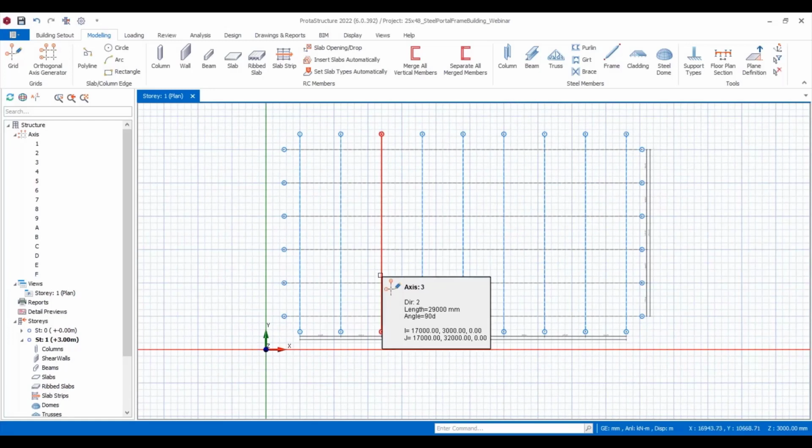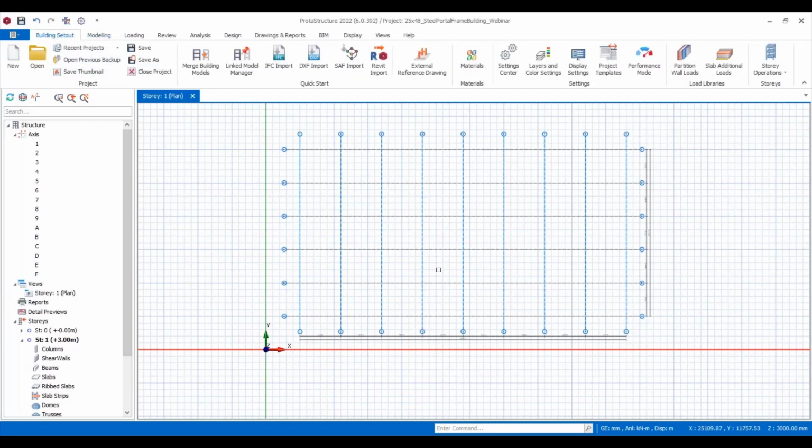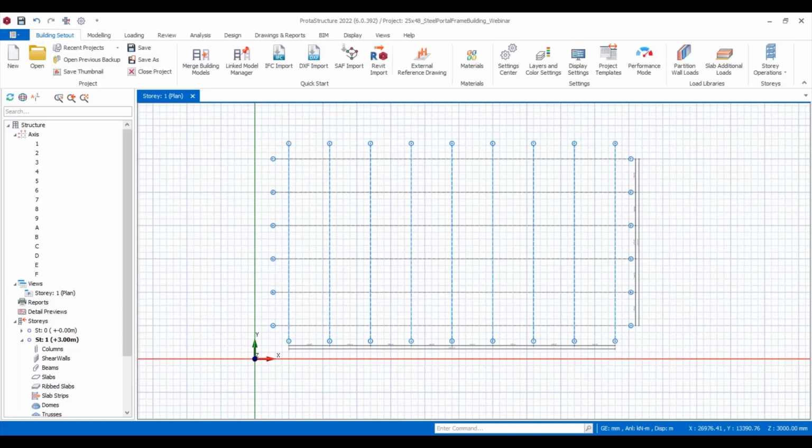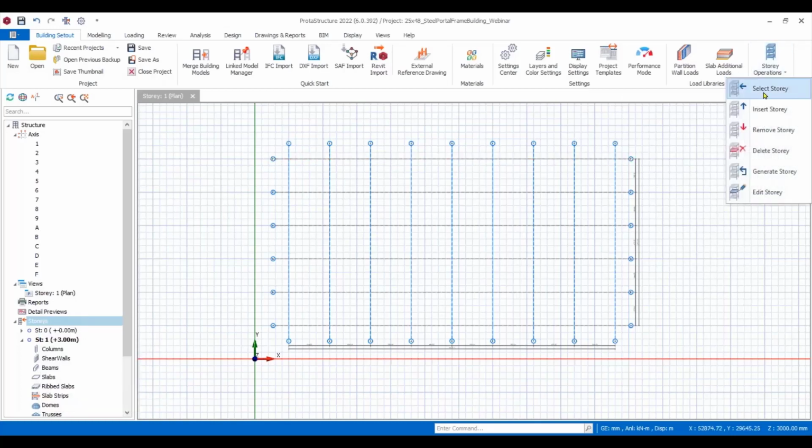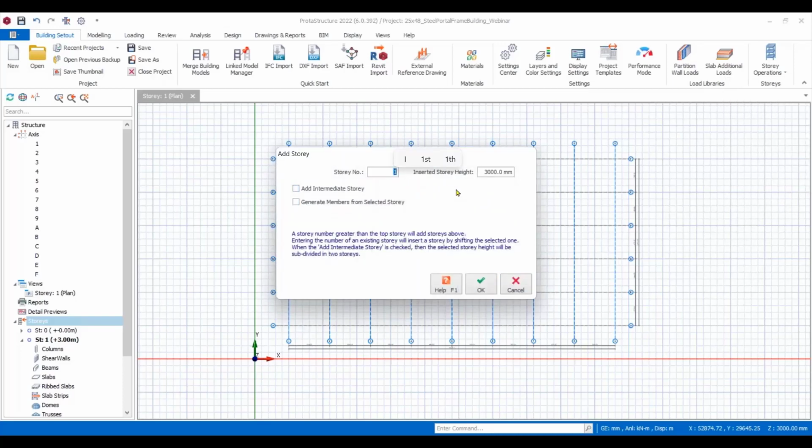Then the next thing we'll do, we'll go to the building setup to define our story parameters. Based on the brief, we are going to insert the levels for the concrete pedestal. We'll also insert the level for mezzanine floor and height of eave. So here, you can either right click here to press insert, or you can go to story operation to press insert. For a detailed explanation on this, please make reference to the YouTube tutorial provided by ProtaSoftware or ProtaStructure on YouTube and through other learning resources.